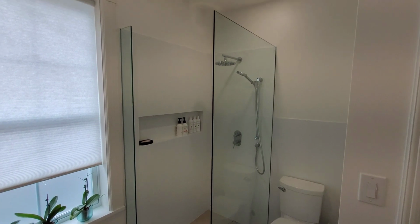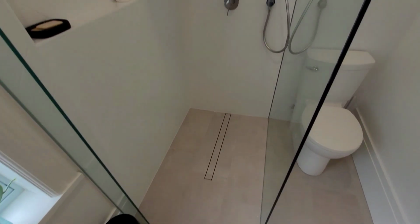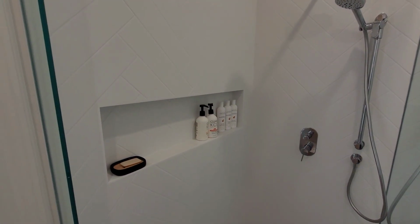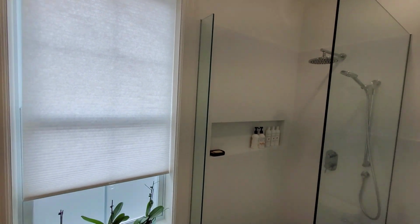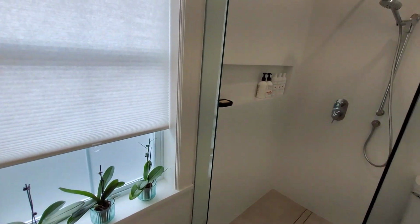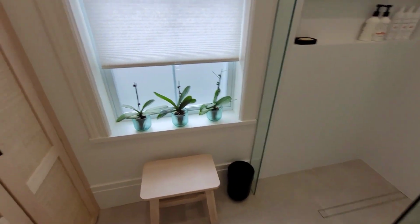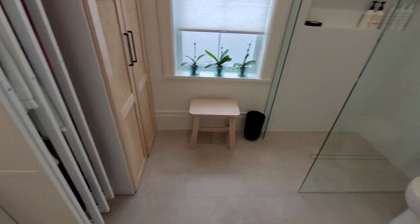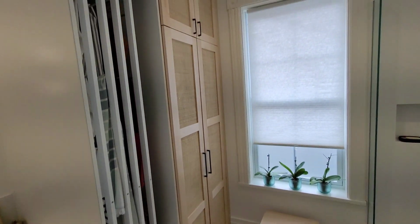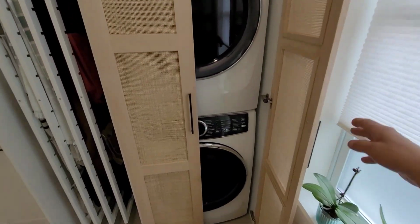And here we go with the curbless walk-in linear drain shower, 3 slope with nice large niche and herringbone pattern. Because we are beside the window, then we have this little piece of glass just to keep the water from watering the flowers. And this is a little nice detail with these doors hiding the appliances, washer and dryer.